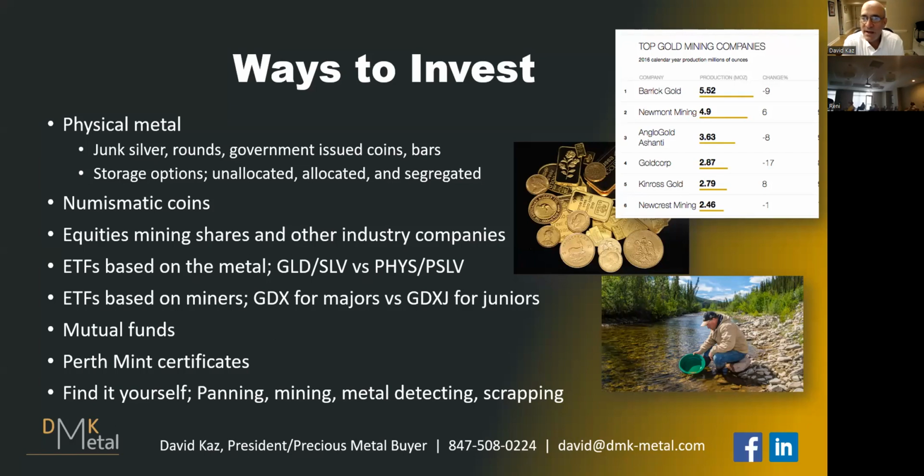Okay, so if you are considering making investments in gold and silver, there's several ways to do it. First and foremost is buying physical metal. You could buy what's known as junk silver, which is old U.S. coinage that we talked about. That's 90% silver and 10% copper. So you could buy old dimes, quarters, half dollars, silver dollars.